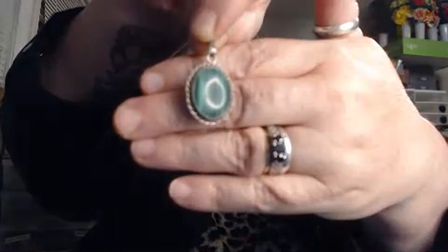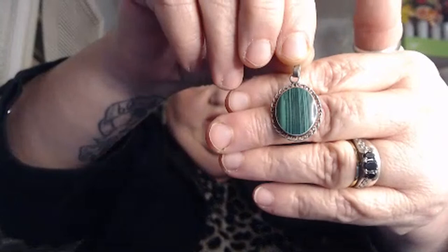Okay. So, thank you, Judith. This one here is signed and says 925. And it's funny, the black has come out of the 9, but it is 925. It tests positive as silver. It is a malachite. I do believe it to be real malachite. It feels cold. It clacks like a stone.